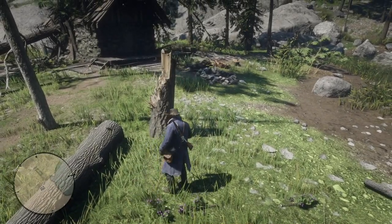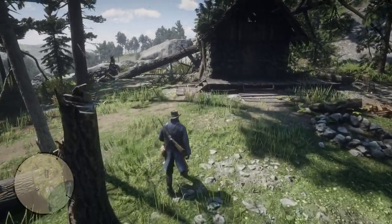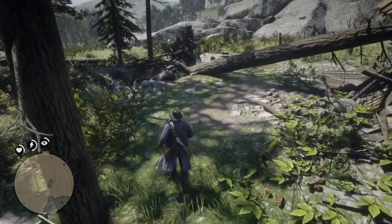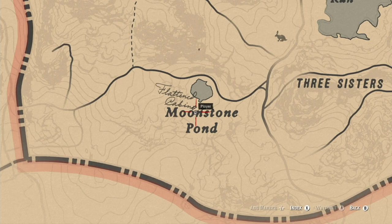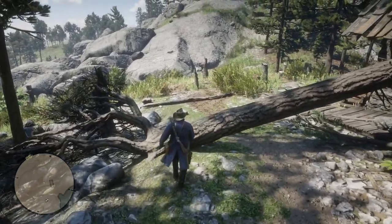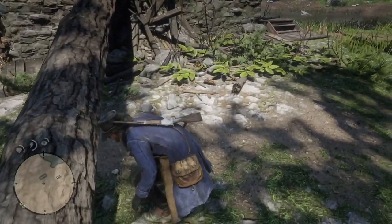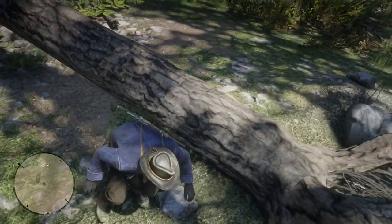The next pamphlet is by Moonstone Pond if you ride further east. And there's this flattened cabin. It contains the lockbox for the homing tomahawk right here, Moonstone Pond, flattened cabin. If you enter the cabin, you can find not only the pamphlet, but some other valuable things, if I can get Arthur to walk up this damn tree.